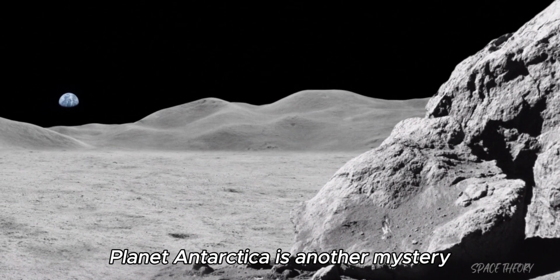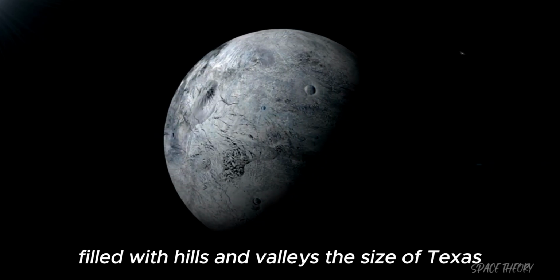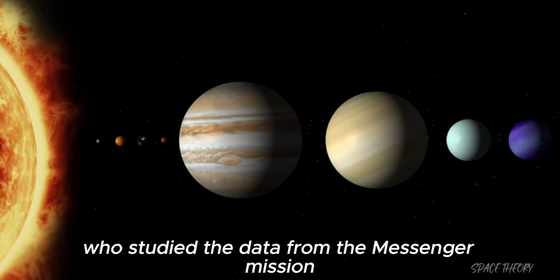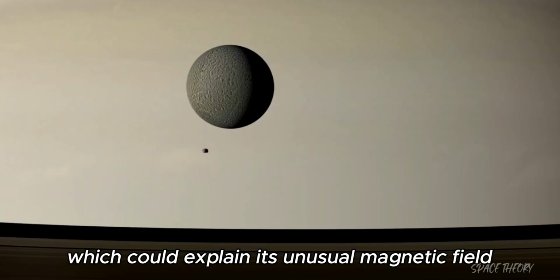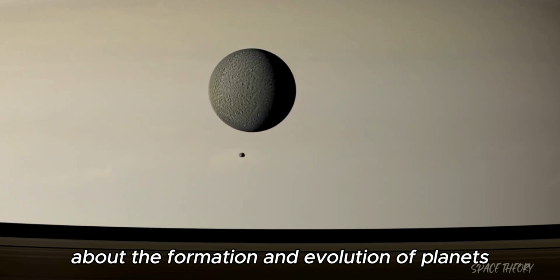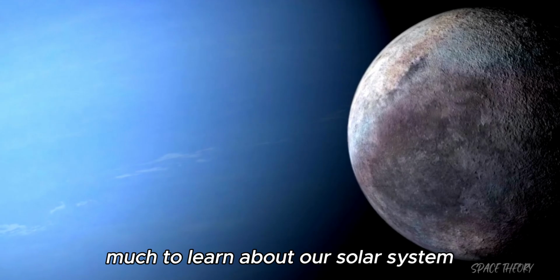The planet's terrain is another mystery, with a wild and rugged land filled with hills and valleys the size of Texas. Dr. Amir Khan, who studied the data from the Messenger mission, discovered that the planet has a liquid exterior and a solid inner core, which could explain its unusual magnetic field. These discoveries challenge what we thought we knew about the formation and evolution of planets, and show that there is still much to learn about our solar system.